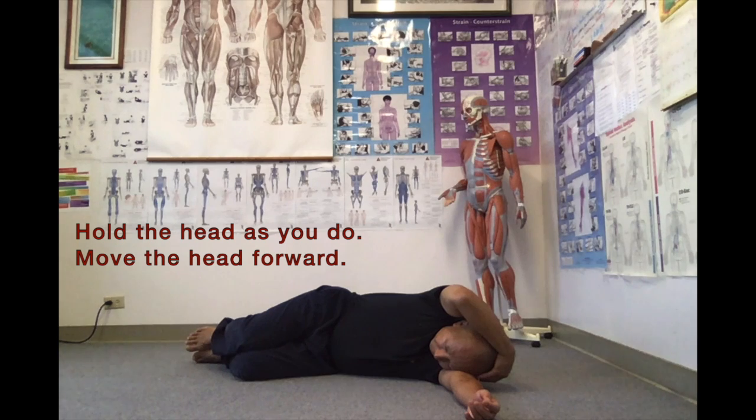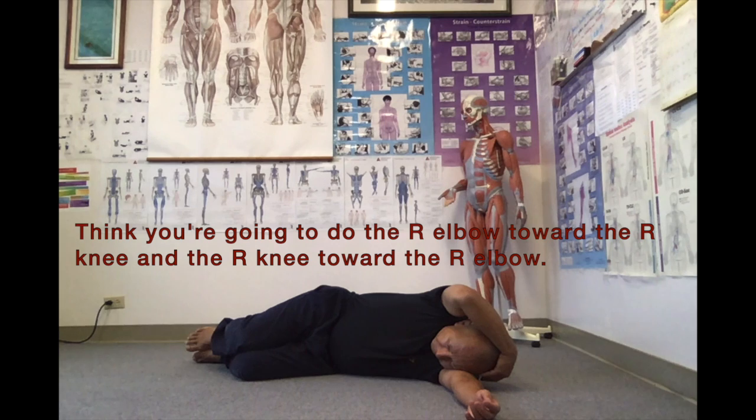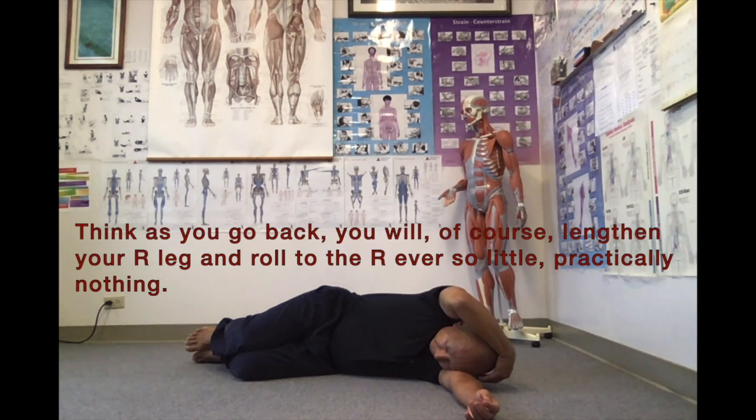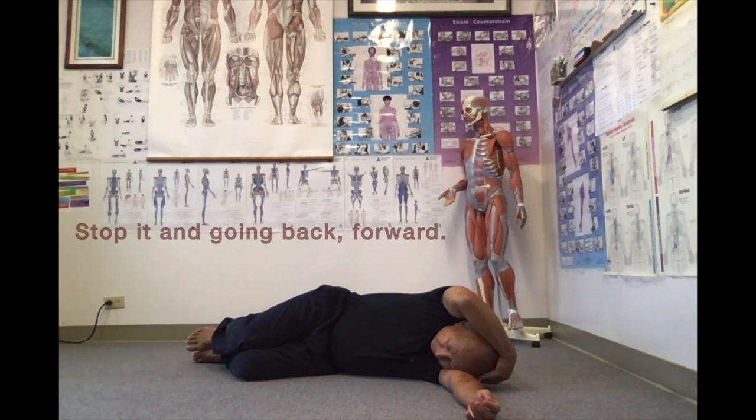Hold the head as you do. Move the head forward. Think you are going to move the right elbow toward the right knee and the right knee toward the right elbow. Don't make any effort for that. Just think it. Imagine that. Think as you go back. You will, of course, lengthen your right leg and roll to the right, ever so little, practically nothing. Stop it and go back forward.